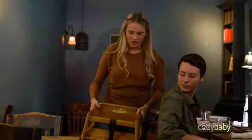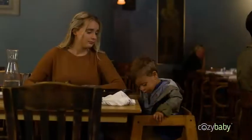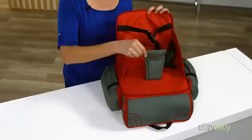Parents are familiar with the hassle of high chairs when dining out. It's a heavy nuisance that blocks walkways, and good luck getting your child to sit still on that uncomfortable wood. But now, he'll have his own comfy and clean booster seat. Wherever you go, your child will be thrilled to join you at the table.